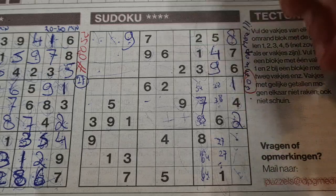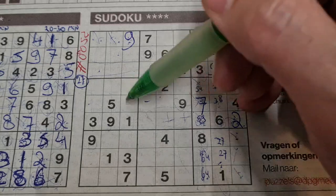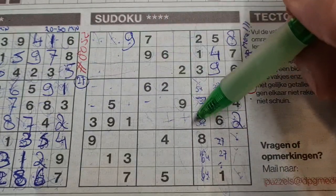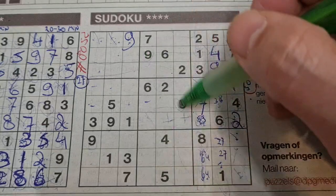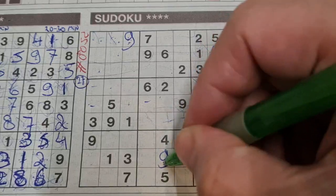3, 9, 5. Okay. Then need a 2 here. Need a 7 there. 9 in this column, 9 in that column, so the column between, the middle column, the only place left for the 9 should be there.